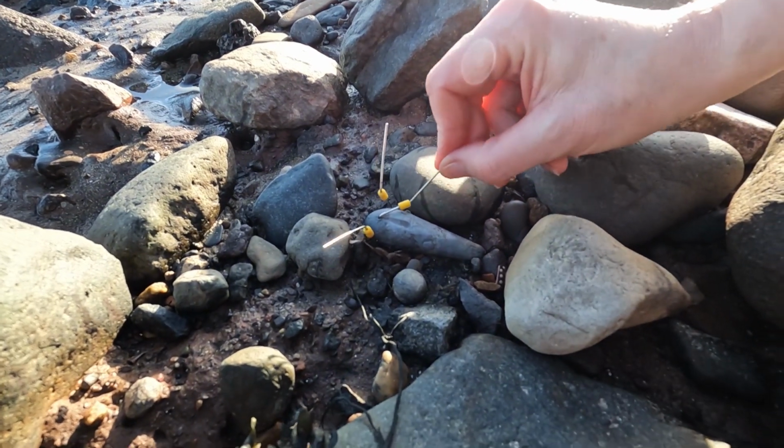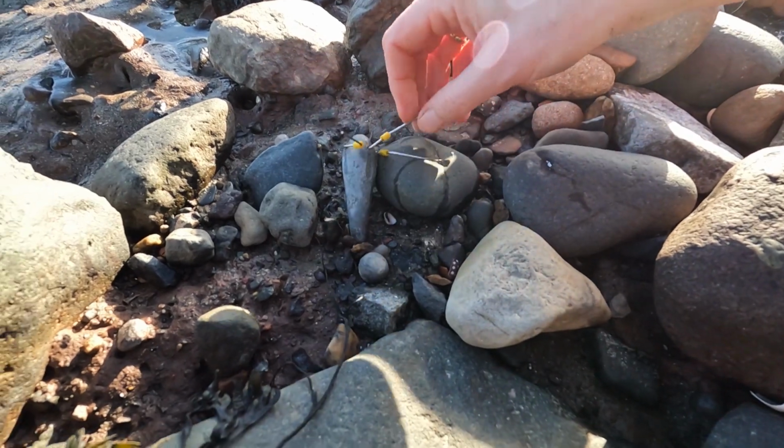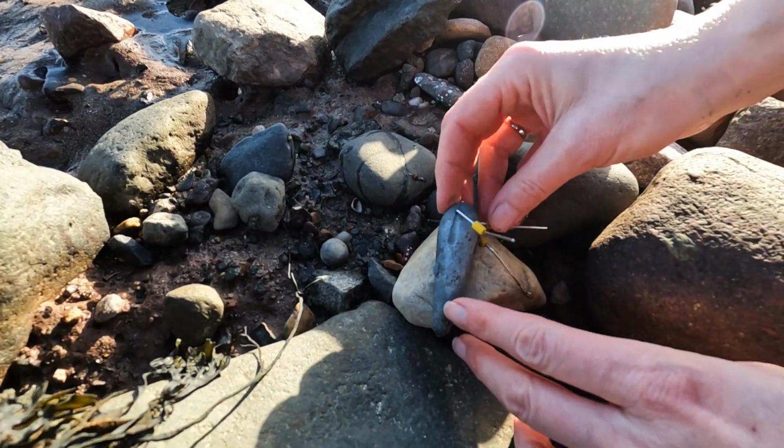Let me try and get... That's a big fishing weight. Yeah, oops, it is very, very big and very heavy as well. I'll put it here. That's probably better.